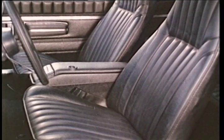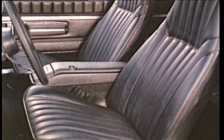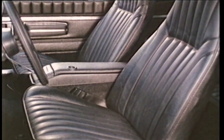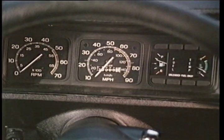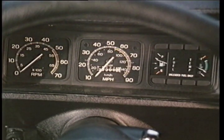If they want to compare interiors, they still come up even. Because it's all new inside, with soft feel vinyl bucket seats and a brand new instrument panel with rally instrumentation and tachometer. Any way you look at them, they're the same great AMX.